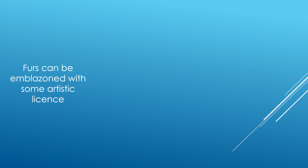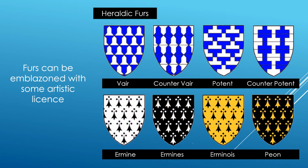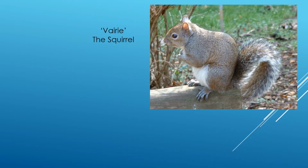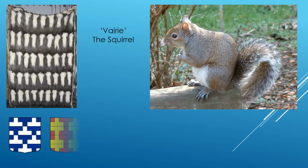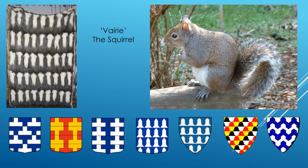Furs can be emblazoned with some artistic license. The vair furs can be vair, counter-vair, potent and counter-potent, and the ermines can be ermine, ermines, erminois, and pean. The vair fur comes from the squirrel, and the idea is that several skins of the squirrel are laid out either on a coat or on the face of a shield, with the white breast forming a pattern in the brown fur. This can then be represented artistically by the herald as fur, vair, potent, counter-potent, and in various of the colours.